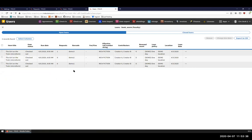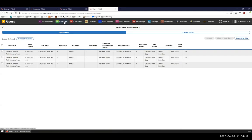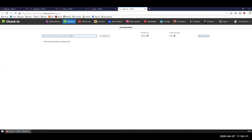And I've created three loans. They are all pretty much identical. They are all created for the same user, but obviously for different items. The only difference is that for item number 3, there is a recall request created, and that makes a difference. You will see in a minute. Also, this page shows that this particular user doesn't have any open fees or fines. So the first case I want to show you is just a regular check-in, and we're going to check in this item right here, demo 1.